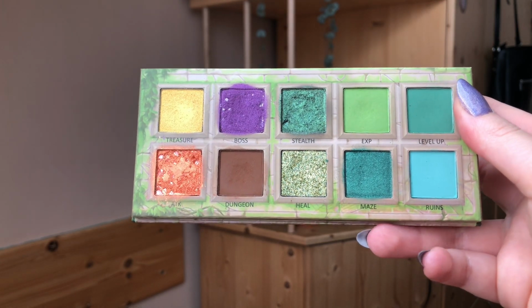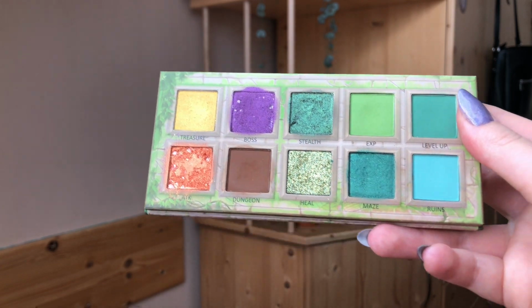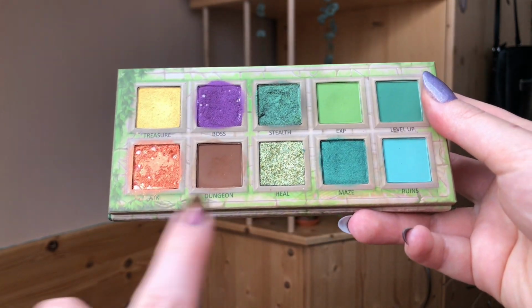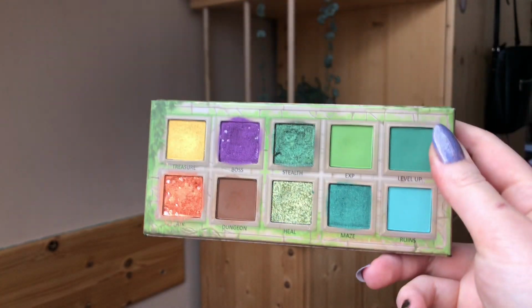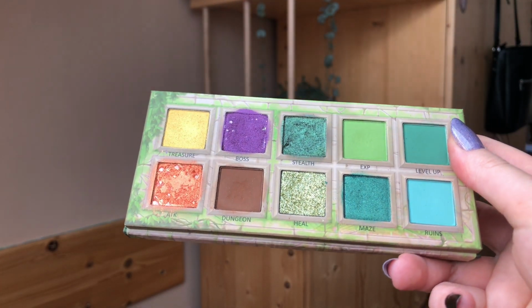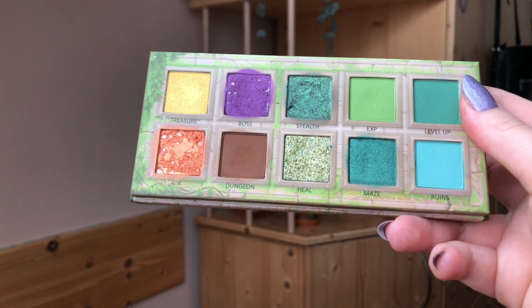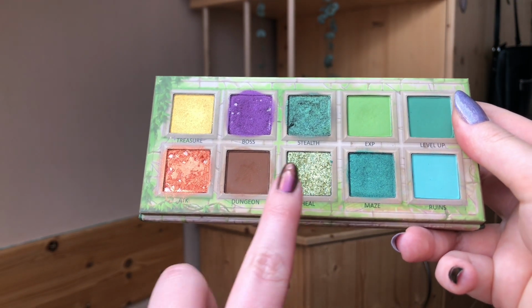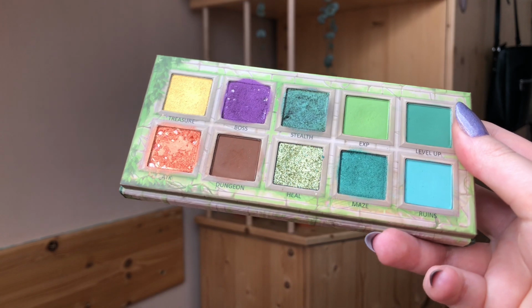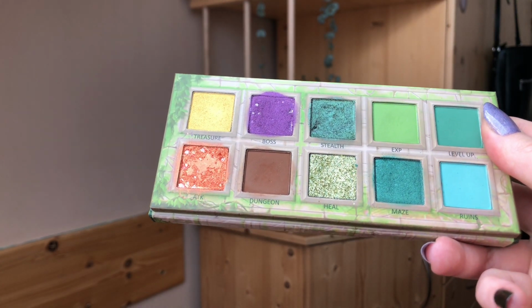I like that you have yellows, oranges, greens. You have one purple shade, so I really like this. This one has glitter in it. It's the shade Heel. I don't really use glitters that much, but this one is pretty okay. It doesn't scratch your eyes or anything. It doesn't fall off. It's not as annoying as normal glitters are. I feel like it performs more like a shimmery shade. So this one is really nice, and I really like it, and would recommend.